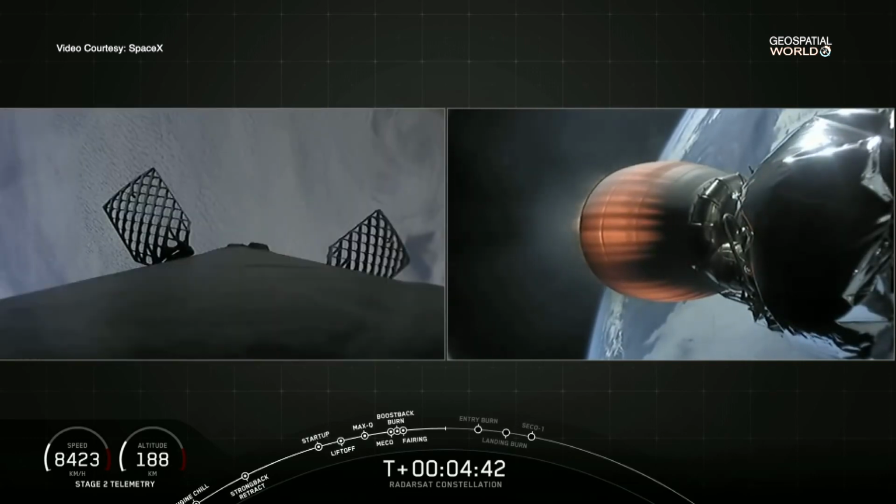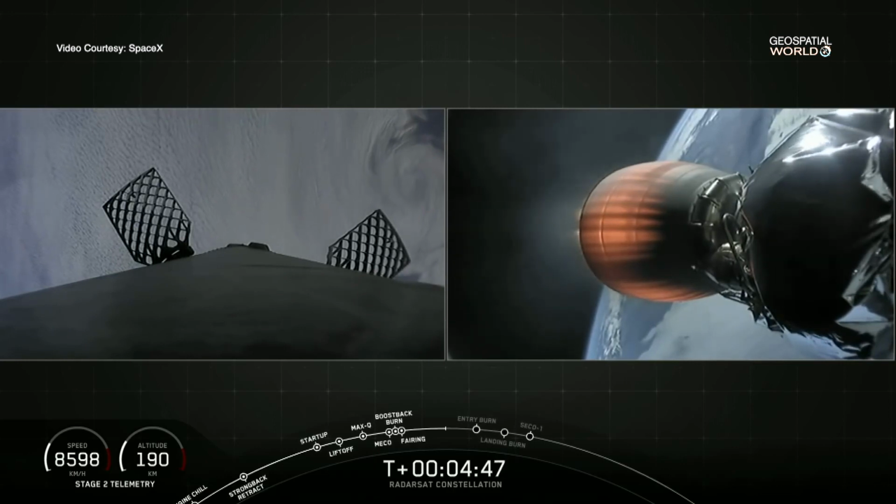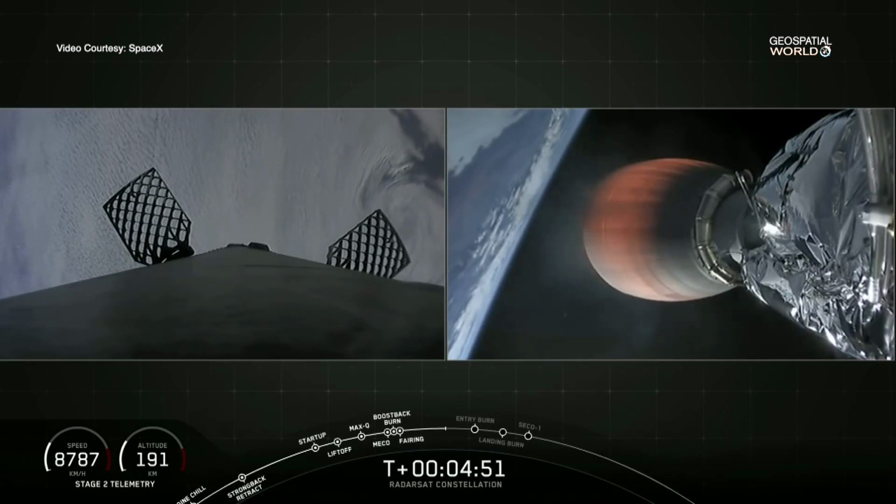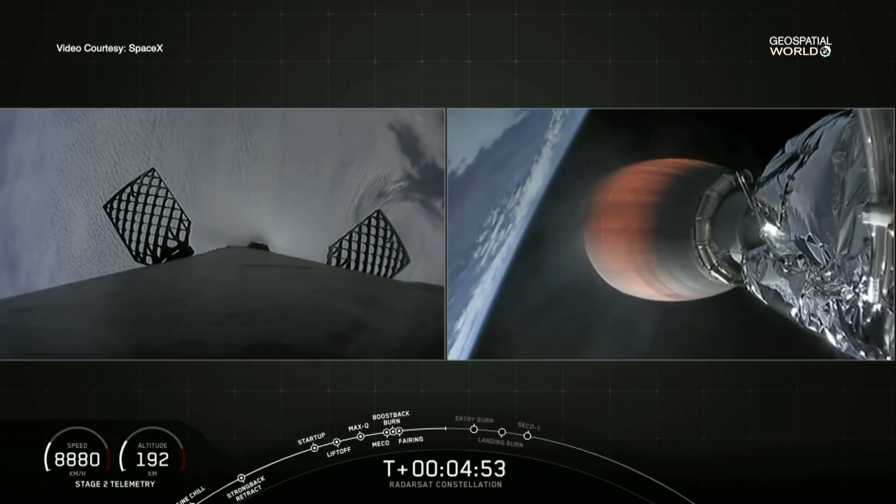So if you happen to be in the greater Vandenberg Air Force Base area, I recommend that you head outside because you are very likely in range to experience the sonic boom that comes with re-entry.